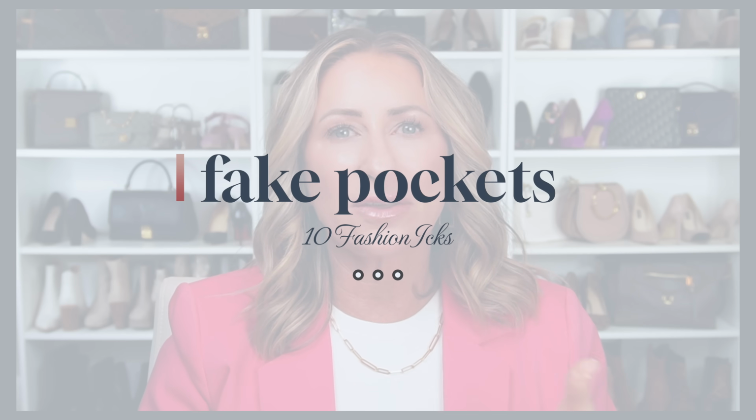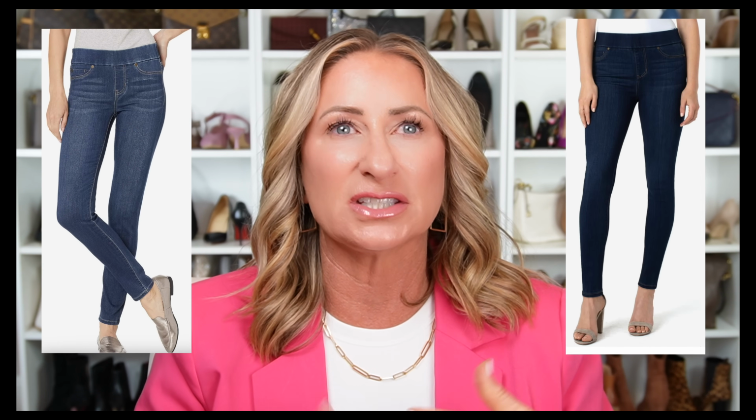Now, I will say, now that we've gotten more into the skinny straight, the straight leg, the wide leg, we haven't been seeing quite as many of them. It was more prevalent when we saw things like jeggings and skinny jeans, and it tried to really flatten the front of it. But when I see a fake pocket on a jean, I am just like, I do not get it.